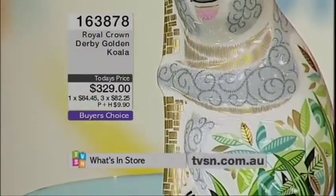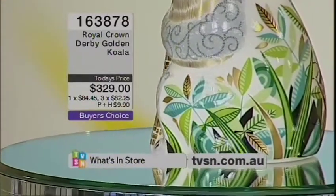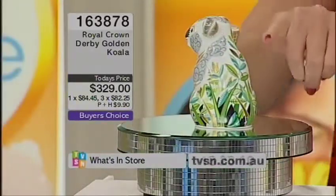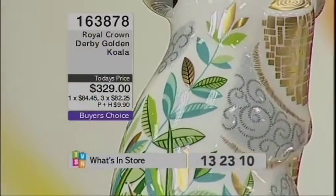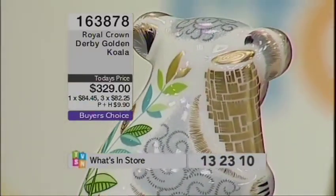working not only down the tree, but also in the details of the koala's texture. Now, with the printing in the Royal Crown Derby, it's very special. They take an influence of the environment that the animal might be found in. You can see this lovely reinvention of the gum leaves, of some of that flora and fauna there too, and then the beautiful grey with the swirly prints giving the suggestion of that thick, thick fur. Now, with the price here, $329, of course, you've got four-part payments as well, $84.45 to get this home.